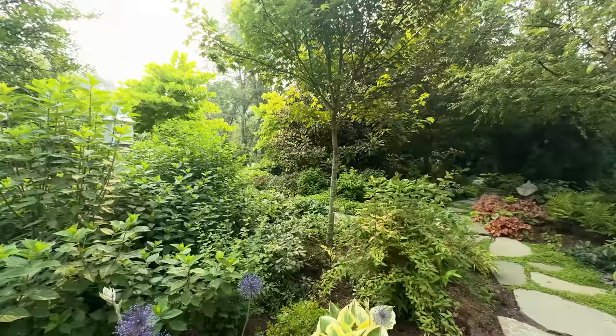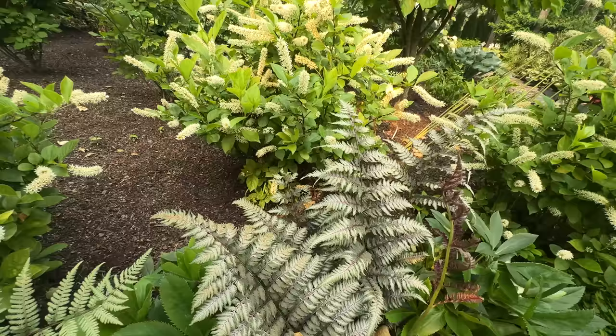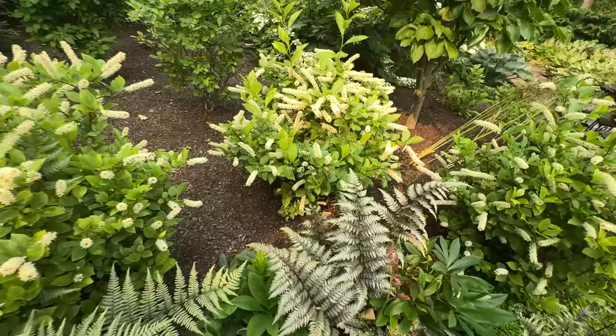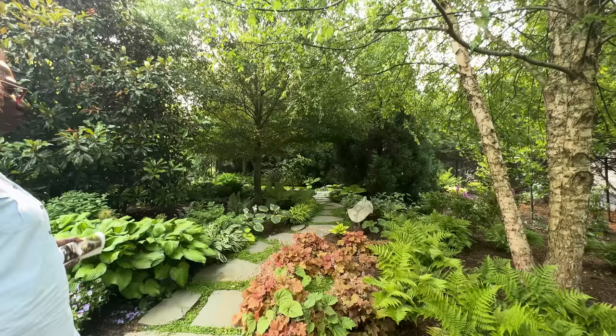This Japanese fern is Ghost, which is a really nice cultivar. Is that the same one as this? No. Same family, but different variety. So these trees are among the first trees we put in: the river birch, the magnolia, the willow oak, and the cryptomeria. Just filling in with ferns.